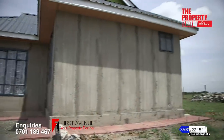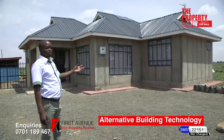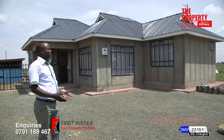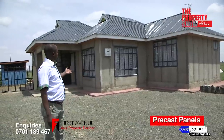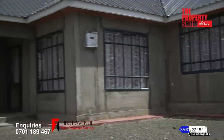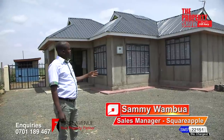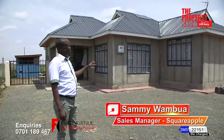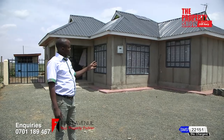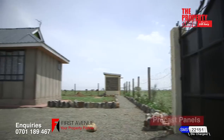If you see, you only need now to do a bit of painting. Maybe if you don't have the man to do the painting at that time, you can still go ahead and start living in it. So it makes your work easier when building. This is a three-bedroom house, a standard three-bedroom house. Up to that point, it has used 120 pieces of precast panels.